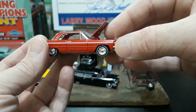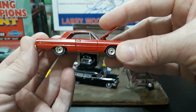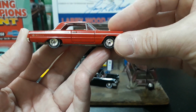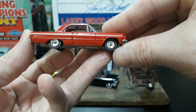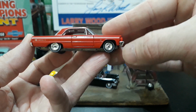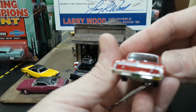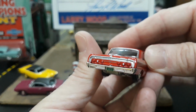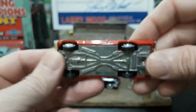But yeah, it looks better since they did color match it to kind of throw it off a little bit, but it still looks really cheesy because of this line here. So yeah, I will not be buying any more 64 Chevys from Racing Champions just because of that. It's not accurate. It looks horrible. So yeah, a little disappointed with this, but the tail panel, very nice. Other body lines, very nice.